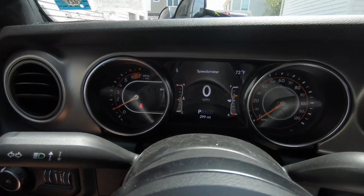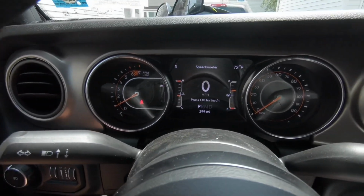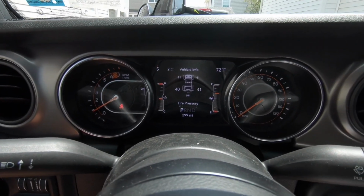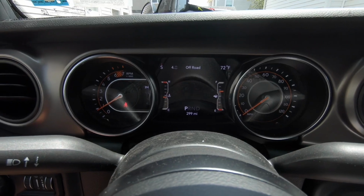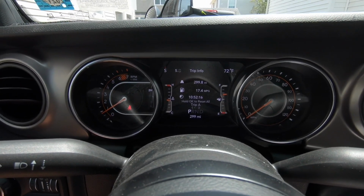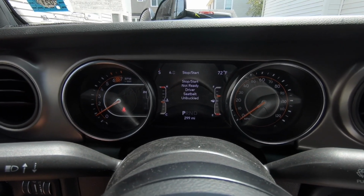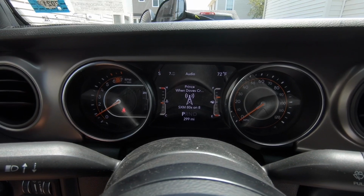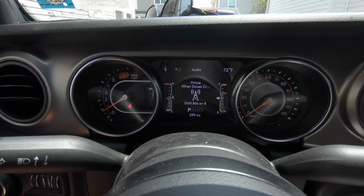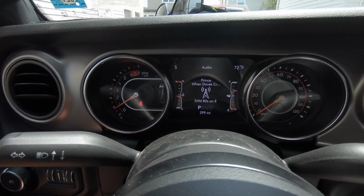Here's a quick look at the gauge cluster. Pretty neat looking. Toggle through, see what you got. Tire pressure, drivetrain, fuel economy, your trip stats from it. Yeah, the basics, pretty much what everything gives you nowadays. You get your radio options in there as well. Not a bad looking setup.